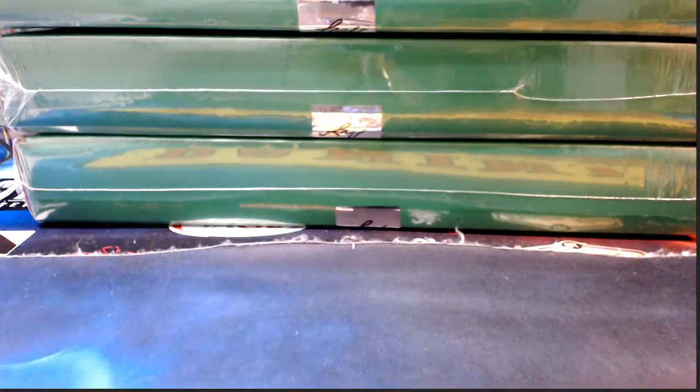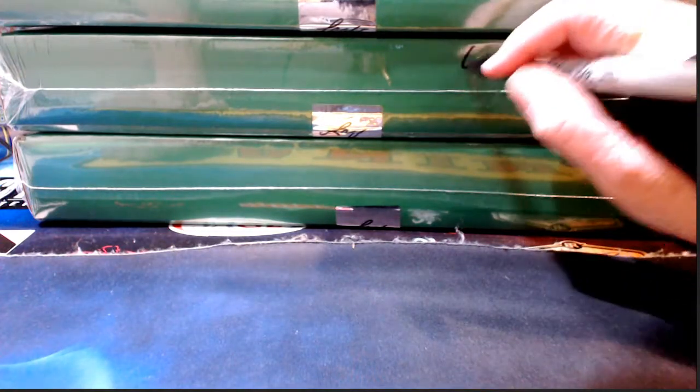Oh man, there's one more down in there. That box is so deep. I guess it kind of has to be to fit all these jerseys in it though, right? 9 and 10. Okay.